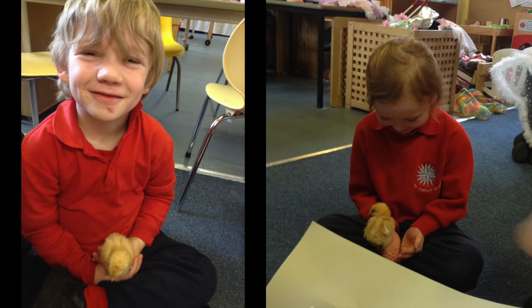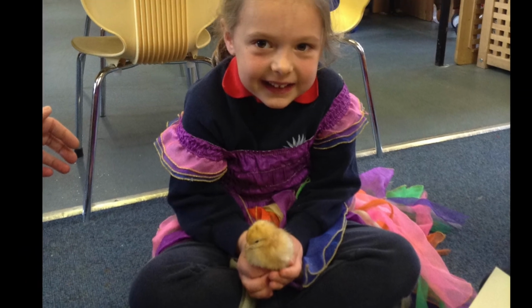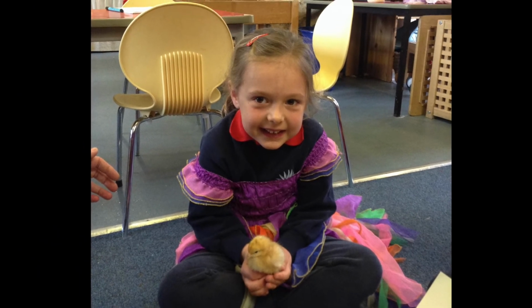This is William Basil's brother and Evie's big sister Gracie holding our Form 1 chicks from 2 years ago. Aren't they cute? Here's Sylvia, Hamish's big sister.